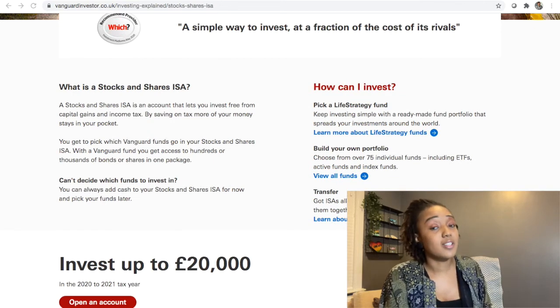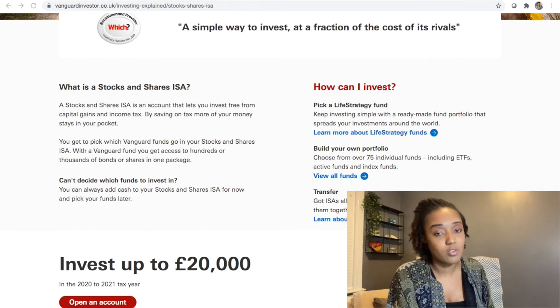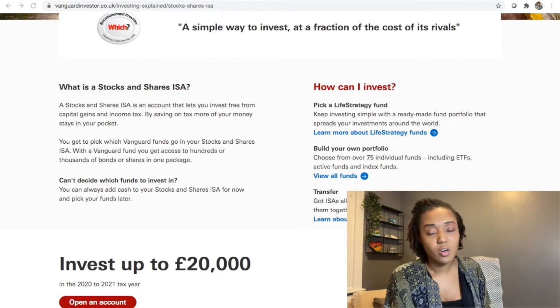However, unlike the SIPP, you do not get money back from the government for the tax you've already paid on it. That's not an advantage of the stocks and shares ISA, but the plus side of a stocks and shares ISA is that you can access this money whenever you want. So there's no time limit of having to be 55 or any age. You can access it as you please.